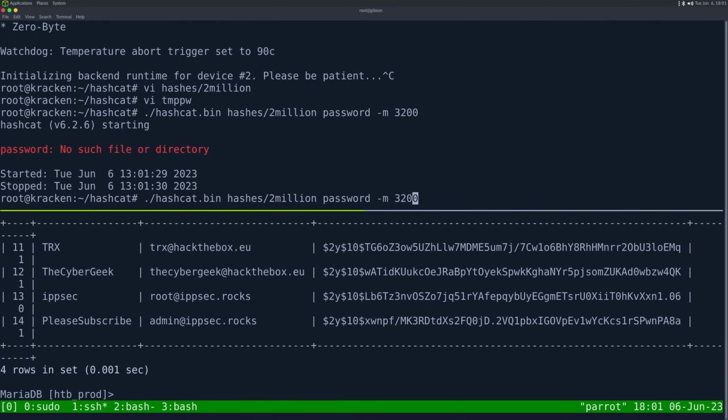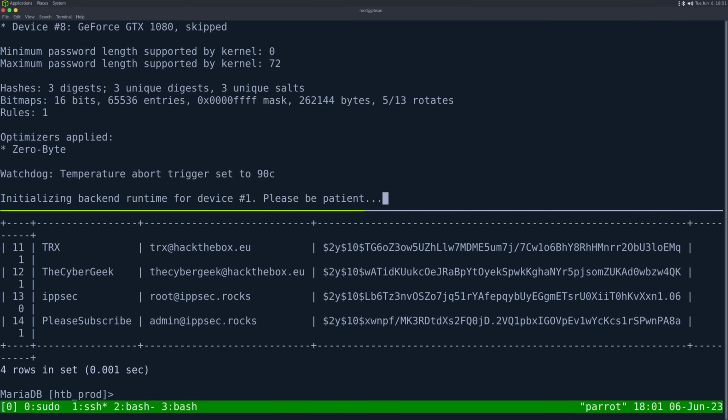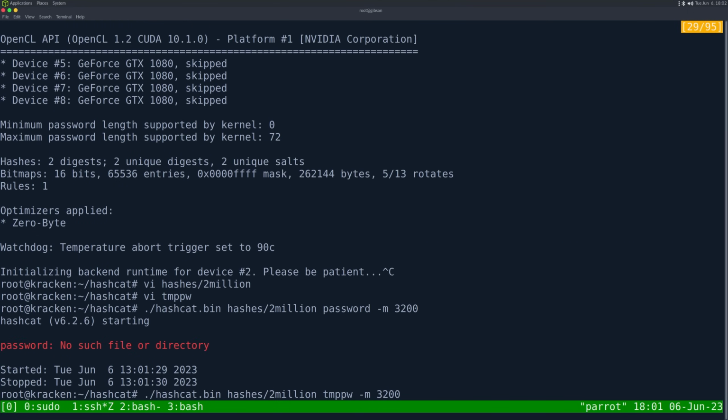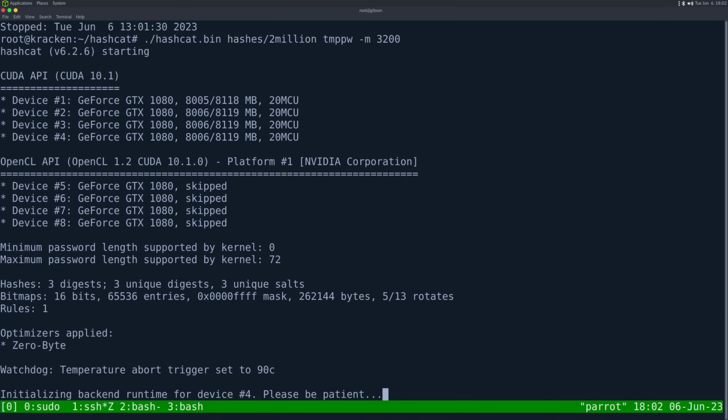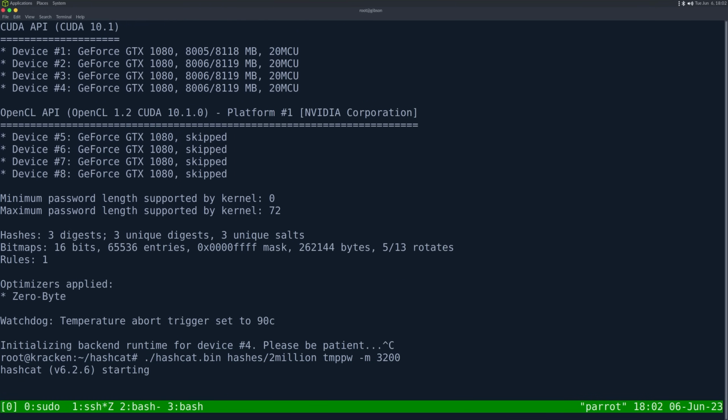Let's see. Temp pw. I'm going to try. Oh, we need to do -m 3200, don't we? It was 3200, I think. Yeah. I did put it in. Done.